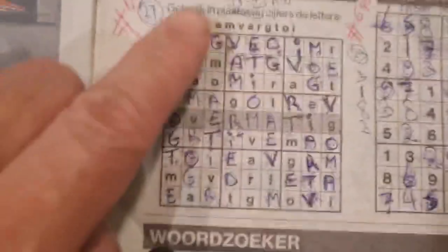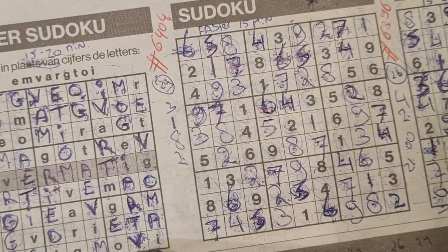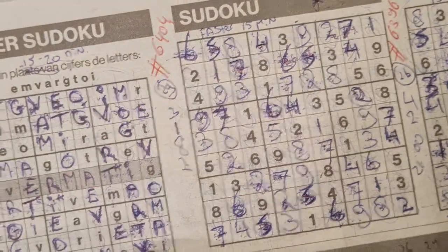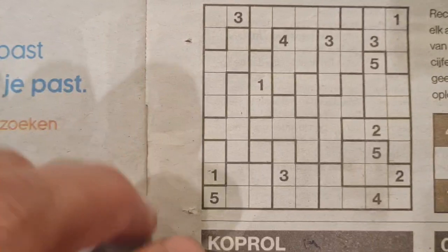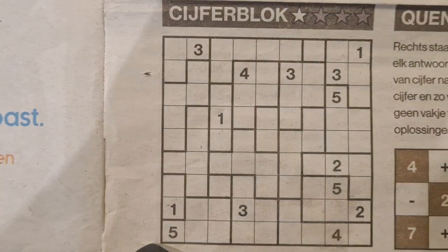I've already solved two puzzles, the letter Sudoku and the Sudoku with 0 stars. Well, I'm having troubles with this one. And now it's time for the Tectonic with 1 star.